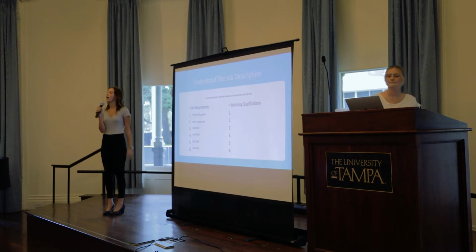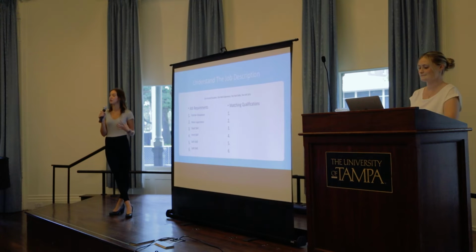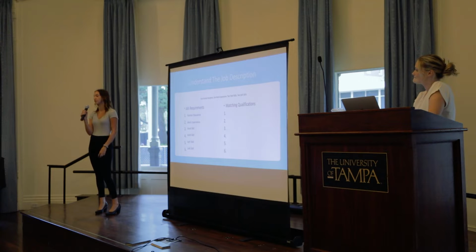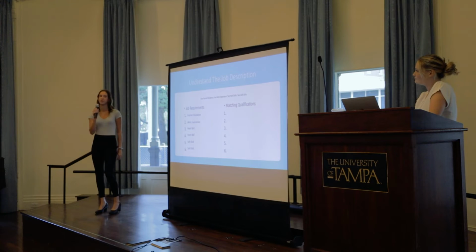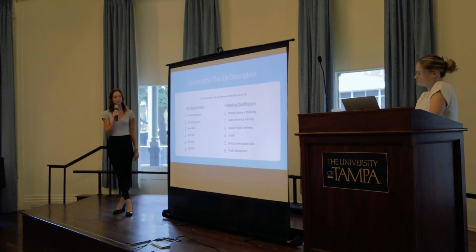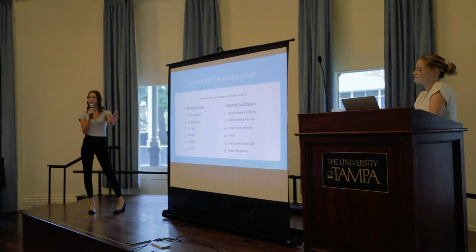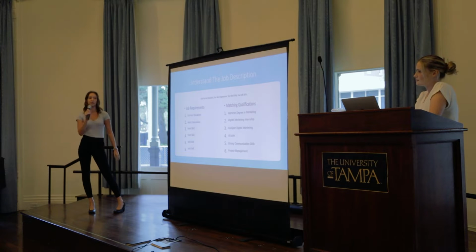Hey you guys, so I just want to touch base on how it's important to understand the job description and how understanding the job description is going to set you apart from your competitors. So as you can see on the left, we have all of the parts of our skill buckets. We have our formal education, work experience, both hard skills and soft skills. Across from it on the right side of the chart, we have our matching qualifications.